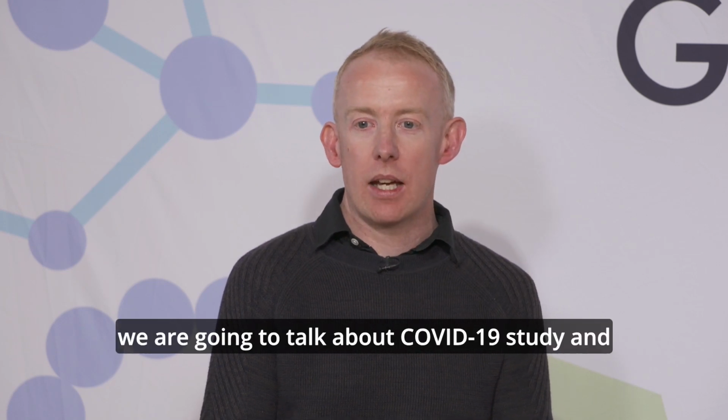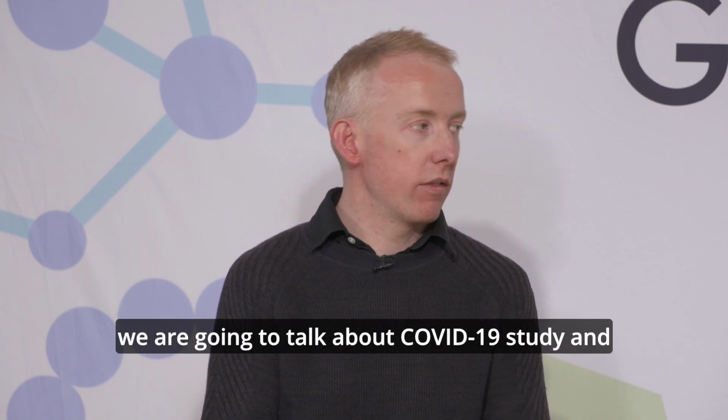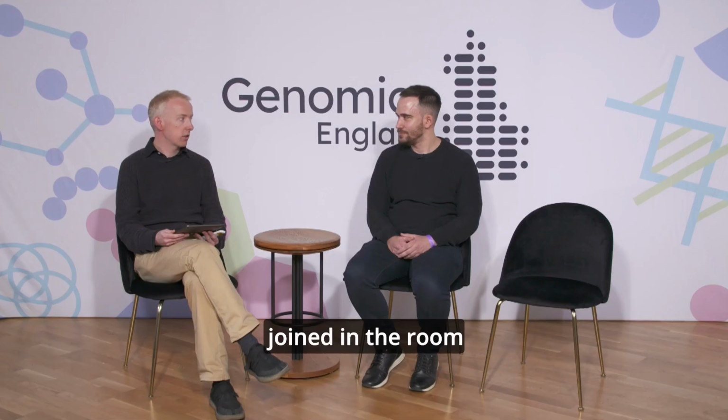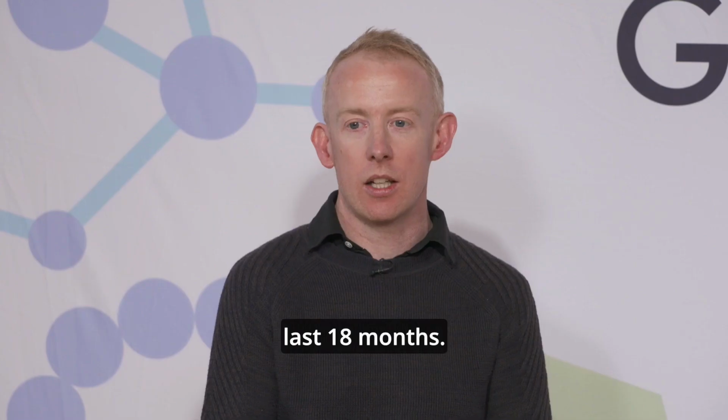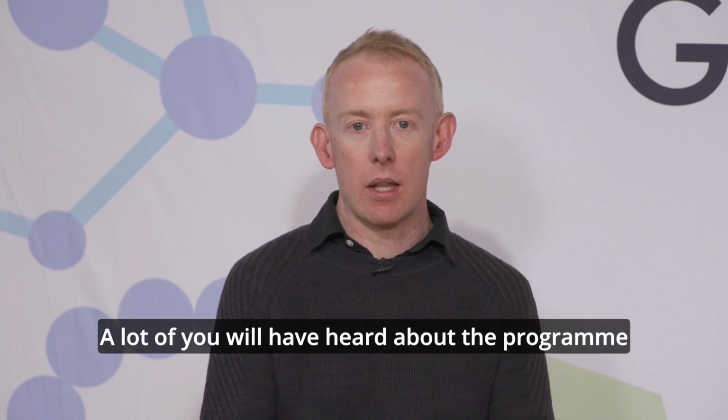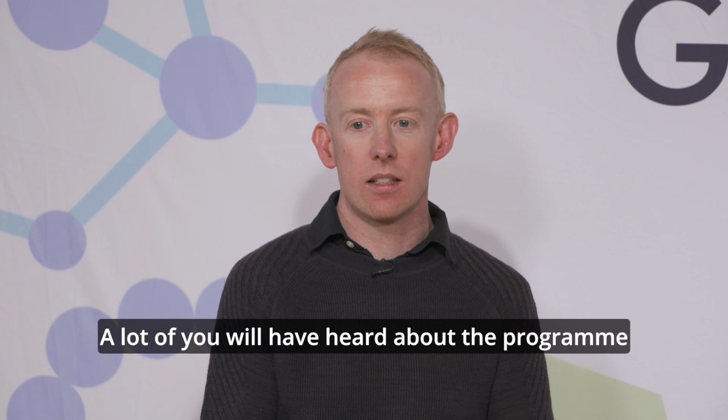But to kick off, we're going to talk about a Covid-19 study, and I'm joined here in the room by Thanos Kustatanis, who is a genomic data scientist at Genomics England, and we're also joined from Edinburgh by Kenny Baillie, who is the PI of the Genomics study, with whom we've been working in partnership on the Covid-19 program over this last 18 months. And we're going to talk to you a little bit about the program and some of the recent findings.